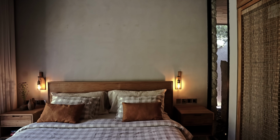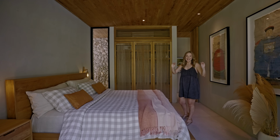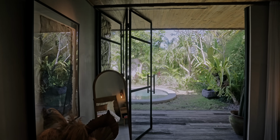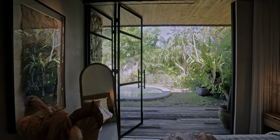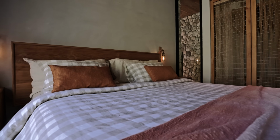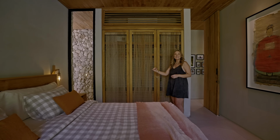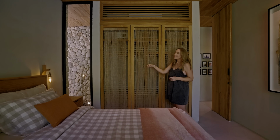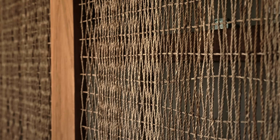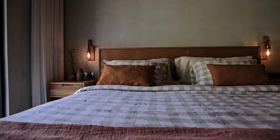So this is the main bedroom. It very much has the prime position next to that pool. But what I really love about this is all the natural fibres in this space. There's also a lot of timber with the furniture, the bed heads, the beds themselves. And I like the addition of this rattan, the way this weaves through that cabinetry. Very Balinese, bringing in a lot of those natural fibres and textures.